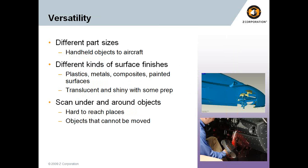Versatility, again: it does very well with all types of parts, small to large, and also different types of surface finishes. So you can have plastics, different metals, painted parts, composites. You can do translucent or shiny, but it does take a little bit of prep time, and that's a limitation of all scanner technology. You've got to make sure that surface is dulled enough for that part to be scanned. And hard to reach places, that's where I think the scanner shines very well too, for interiors, like the example on the right there. Objects that can't be moved, where you need to go out to the part itself, even an assembly line, for example.